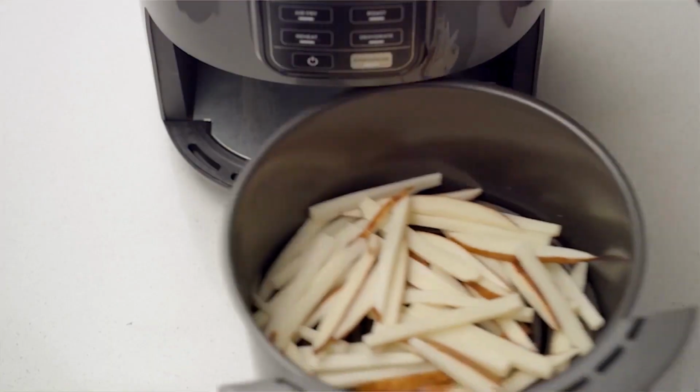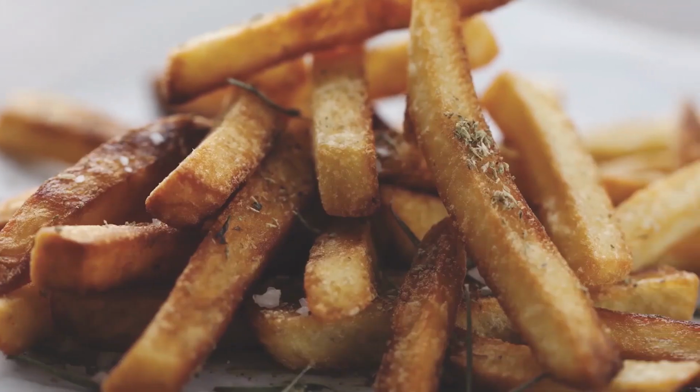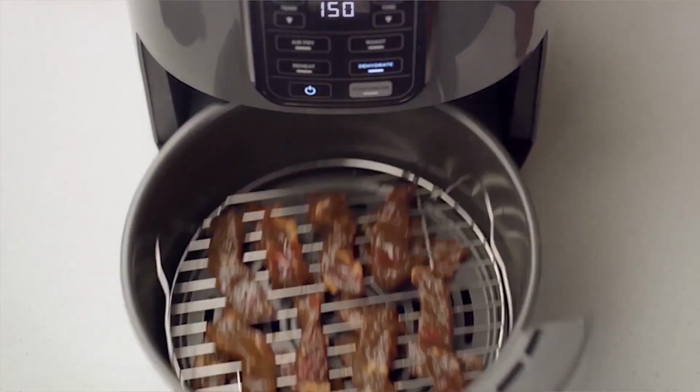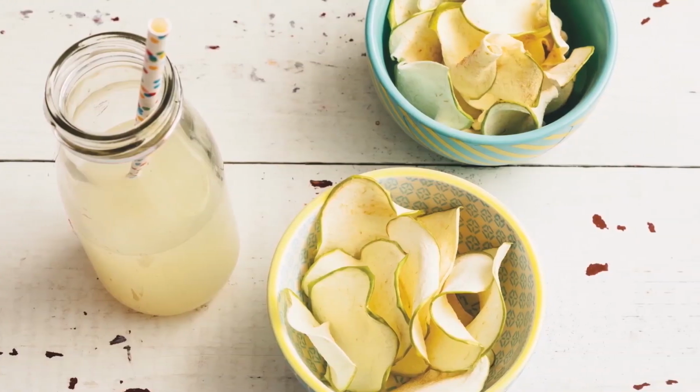people comfortably. My experience, the Ninja AF101 is super easy to use, with simple dials for temperature and time control. Cleanup is a breeze too, thanks to the dishwasher-safe basket. However, if you're looking for a multifunctional appliance or a larger capacity, this might not be your top choice.